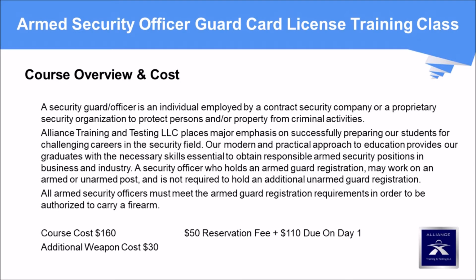A security officer who holds an armed guard registration may work on an armed or unarmed post and is not required to hold an additional unarmed guard registration. All armed security officers must meet the armed guard registration requirements in order to be authorized to carry a firearm. Course cost: $160. $50 reservation fee, plus $110, due on day 1. Additional weapon cost, $30.